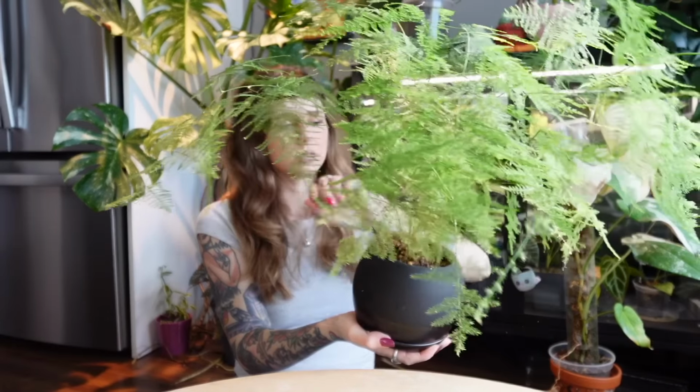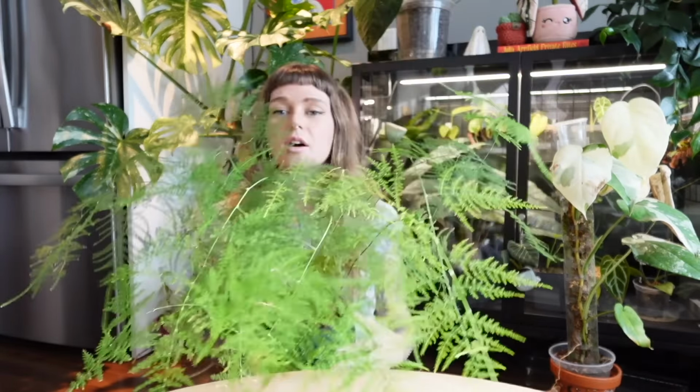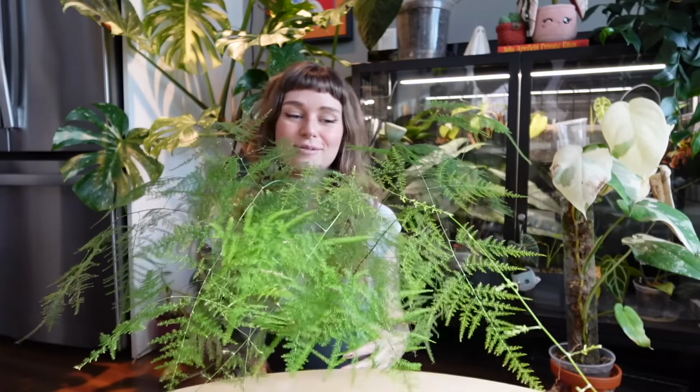Ouch, it is spiky though, so you have to be careful. This has literal thorns on it and I don't ever hear people talk about that, so watch out for the thorns if you have this one.